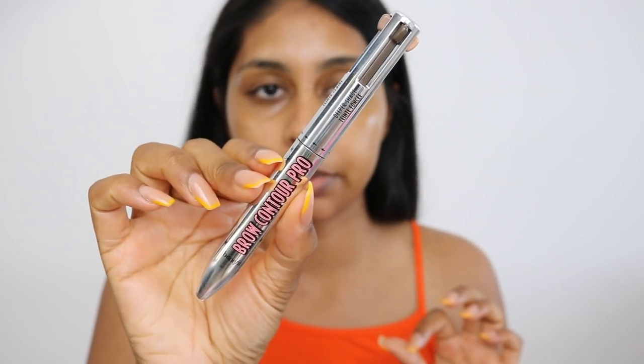Before I keep on talking, I'm going to use this Benefit Eyebrow Pencil. This is the Benefit Brow Contour Pro, and I'm going to use the deeper shade first.